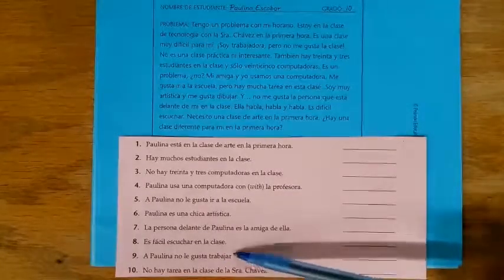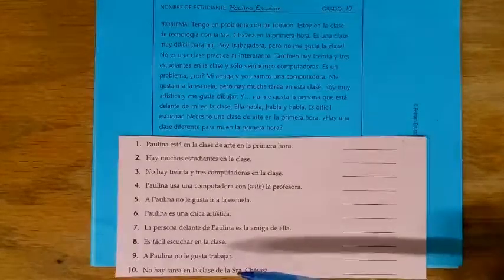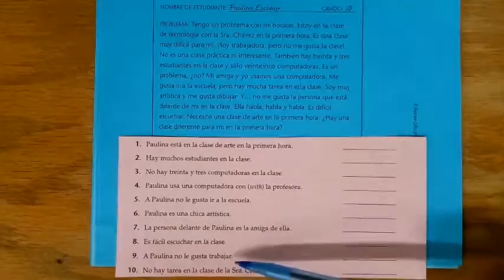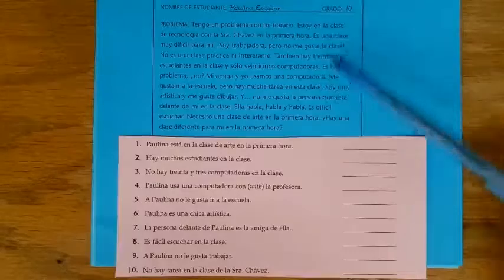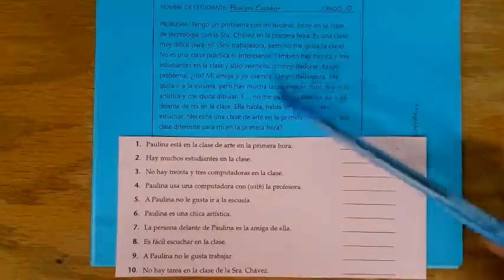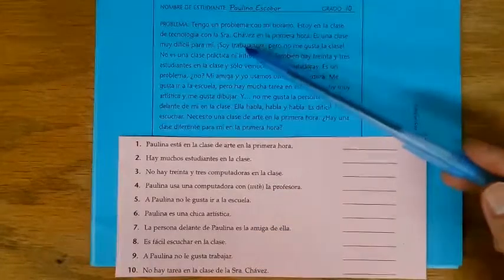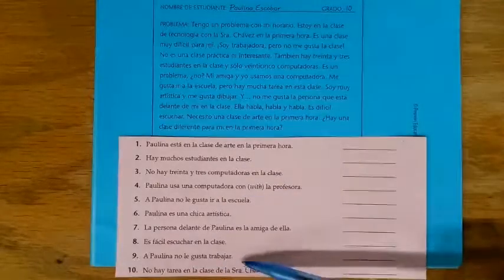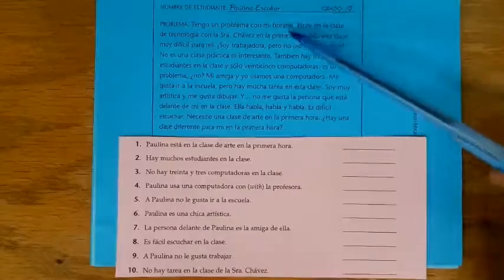A Paulina no le gusta trabajar. Okay, a lot of people miss this one. This was probably the trickiest one, and I can actually see how you might, even if you could tell what she was saying, you might have missed this one if you interpreted it as, oh, this girl, she clearly doesn't like to work hard in school because she's complaining about the homework and stuff. However, look up towards the beginning, third line. Soy trabajadora. It says right there, I'm a hard worker. I'm hardworking. So I'm going to say falso if it says here she doesn't like to work. It says right here she does.